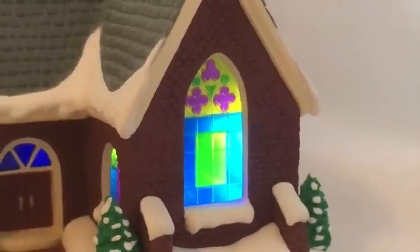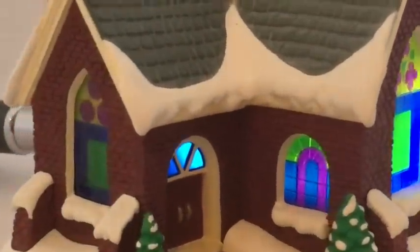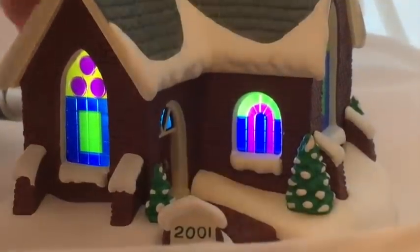And then if this one does end up getting listed, then I will make a video for this because I want to show how the lights look inside it. So I like to do that for my eBay and Etsy listings.